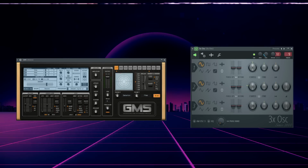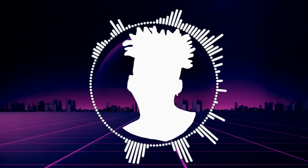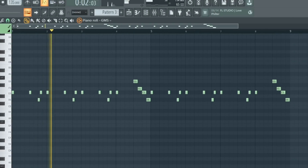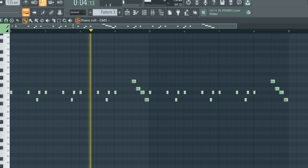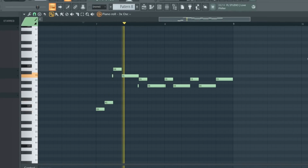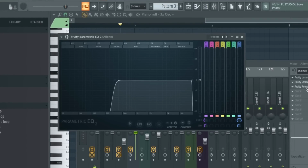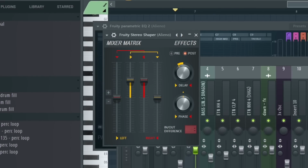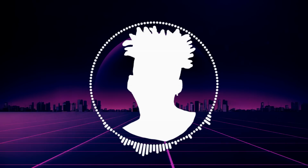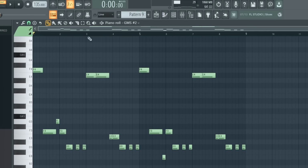Next, I made the smooth sounding sine synth leads with GMS and 3x Oscillator. It's just some nice ear candy to go along with the chords. Simple effects as well, EQ, reverb, and stereo shaper. Next, I'm gonna make the bass, but I'm gonna alternate between two bass lines to keep the track interesting. The first one is a deep bass that I made in GMS, and it's playing this nice, cool bass line.